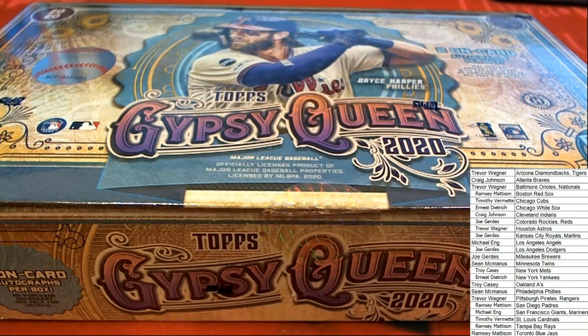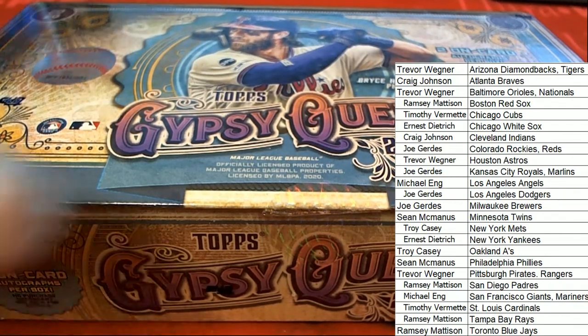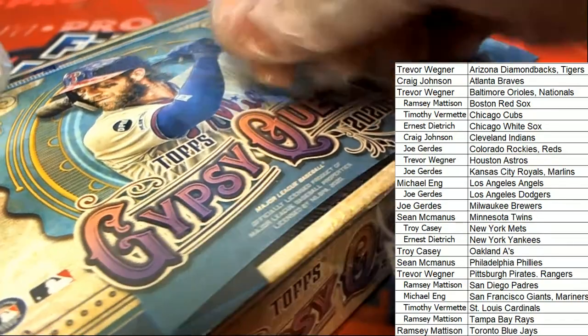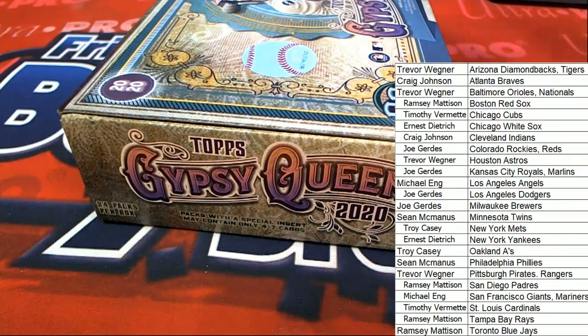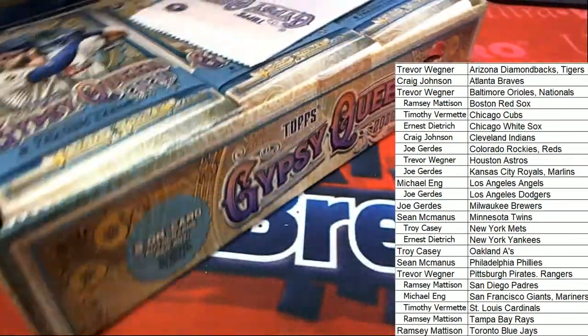And some of our other breaks, we have two coming up. Good luck, Donald A. in that Prism Collegiate that's coming up. Inception Baseball coming up. The autographed Benny helmet. Ultimate.